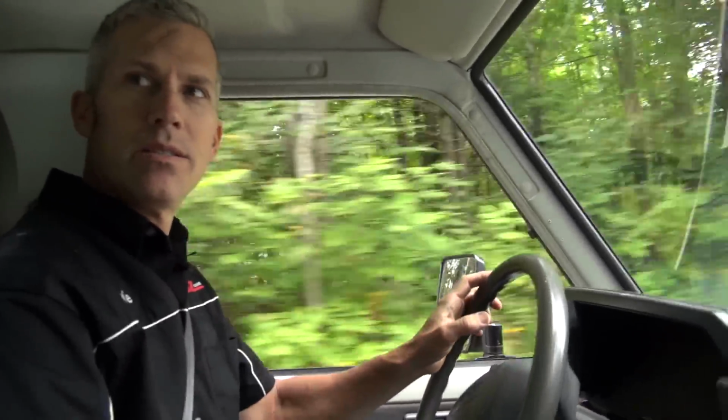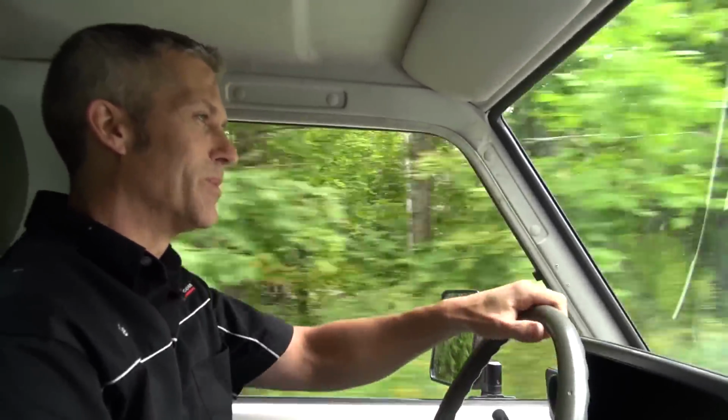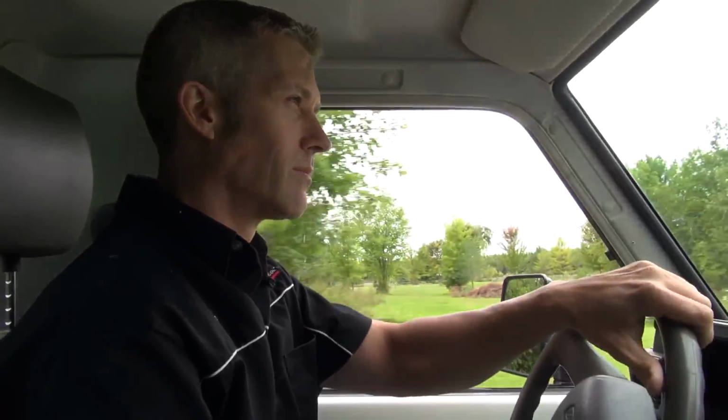Such a nice truck to drive in. It's so comfortable. Who's driving it to Toronto with a jet engine in the back? Oh, I don't know who I trust.